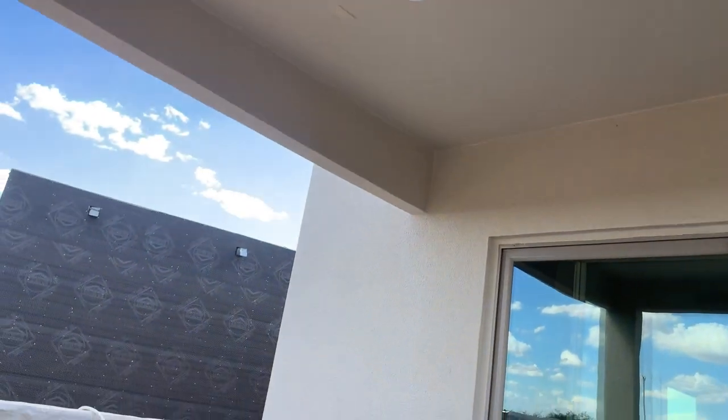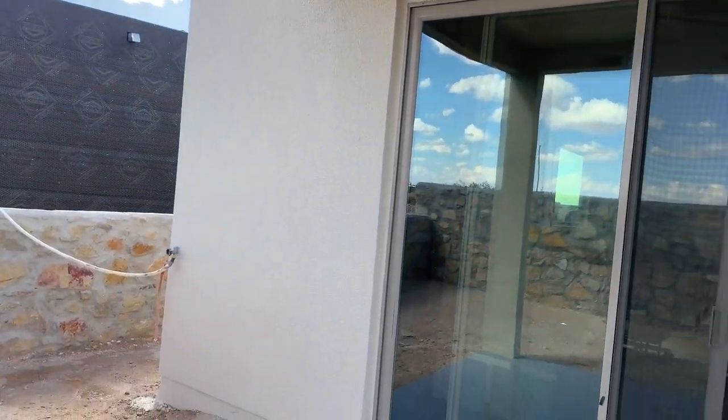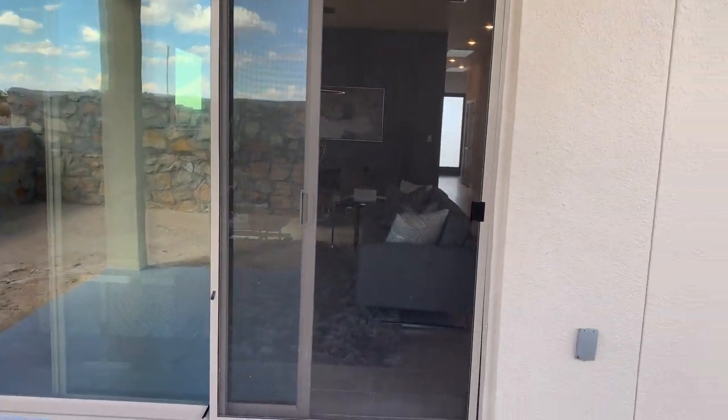We do have two LED lights here and they are pre-wired for your surround sound system. Okay, and something else that I like to point out to buyers. This home actually has higher grade stucco. As you can see, the stucco almost gives off a rubbery finish, kind of looks almost plastic-like. That's because this stucco was applied with the three hands or tres manos approach.